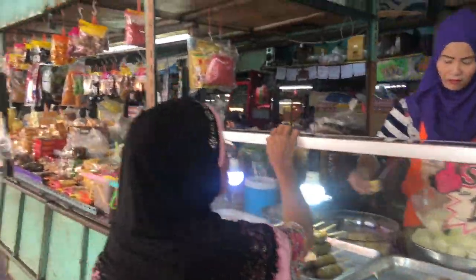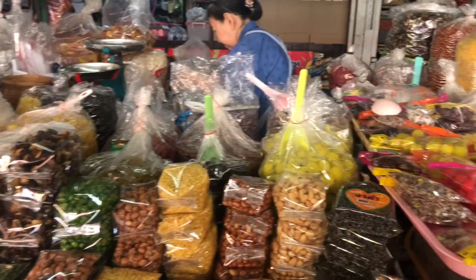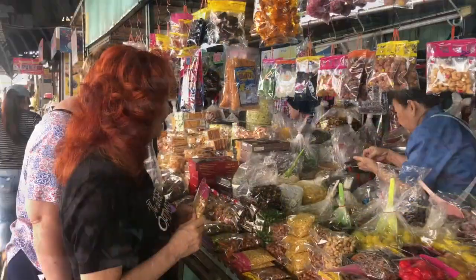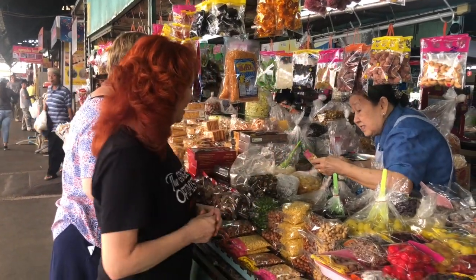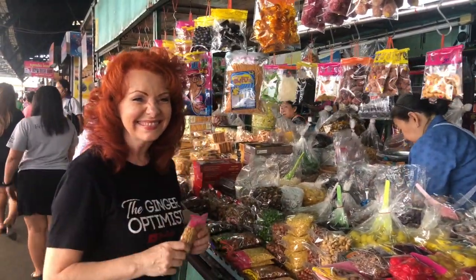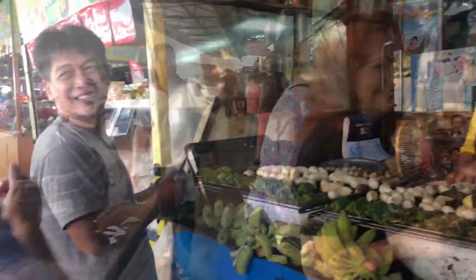Oh, look at all the flowers. I love flowers. I think peanuts is on our list. Yes, I do. Peanuts. And they're nice because they're not salted, it looks like. How much is it? And this is about 30 cents in American money. And we move on to the next ingredient.